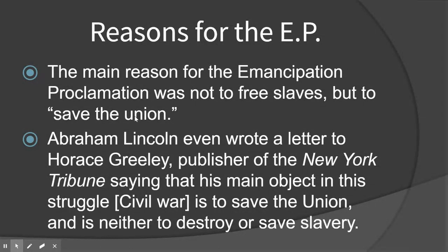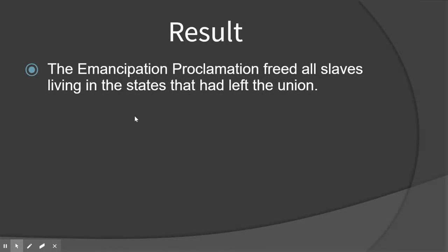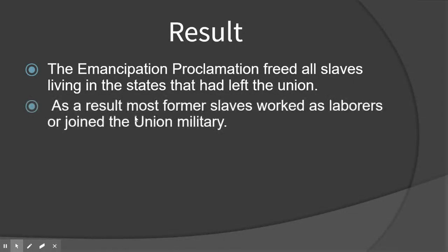He even wrote a letter to Horace Greeley, the publisher of the New York Tribune, saying that his main objective in this struggle, the struggle being the Civil War, was to save the Union and is neither to destroy or save slavery. Despite that statement, the South still resented him so much. So again, the Emancipation Proclamation ultimately freed the slaves, but that was not Lincoln's intent or reason for putting this into action. So the result is the EP freed all slaves living in the states that had left the Union.